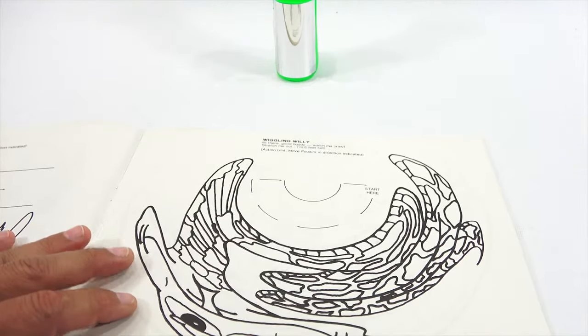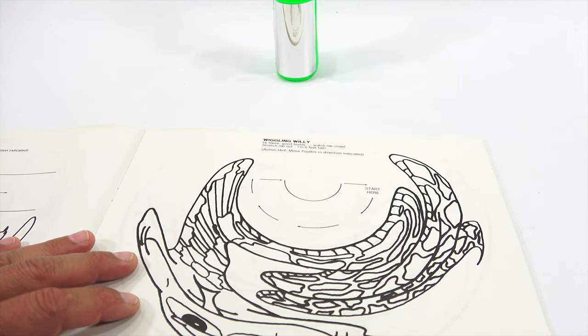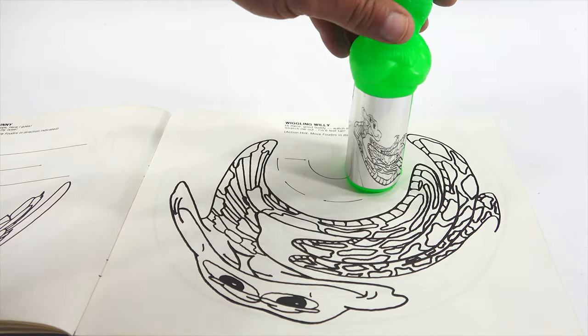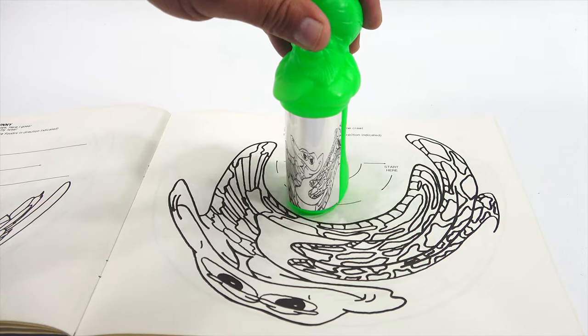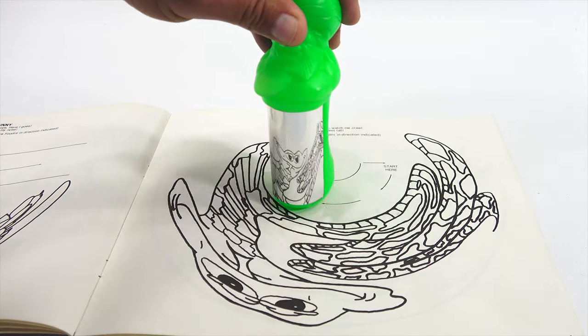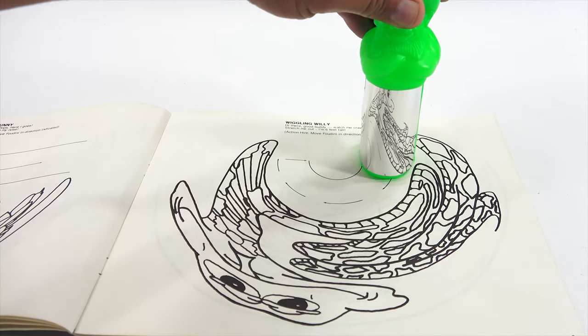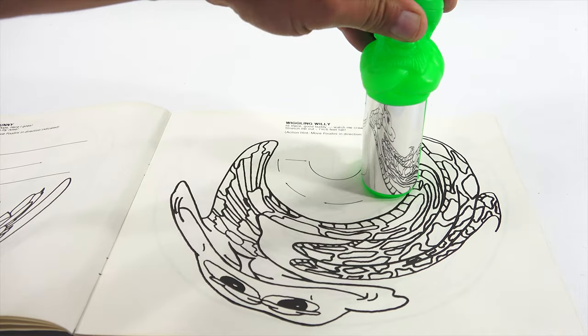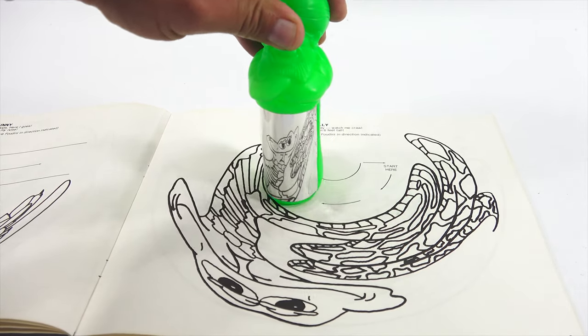Wiggling Willie. Hi there, good buddy. Watch me crawl. Stretch me out. I'm 6 feet tall. Hint, move Foudini in the direction. Here we go. So what's happening here? Oh, it's a snake. Yes. Doesn't necessarily stretch, he just wiggles.